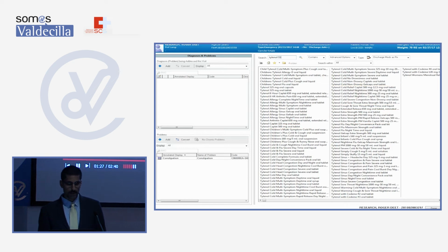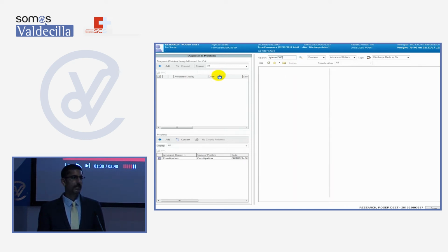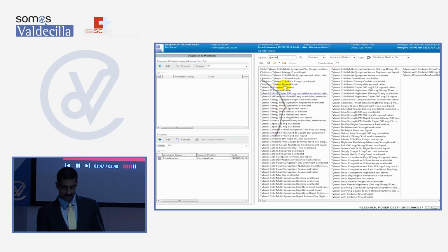So when he types in Tylenol 500, 0 options. Because the way the system is designed is it has to exactly match the medication. So he would have to type in Tylenol 500 milligrams, and then maybe he would get that option. So the doctor will go back and delete the 500 and keep just Tylenol, and then searches through the 86 options. Okay, and then makes a selection.